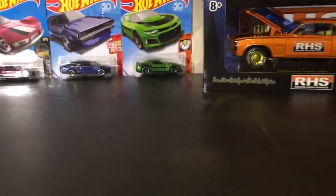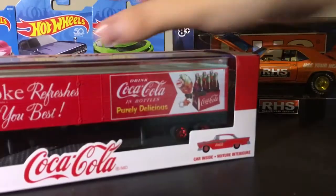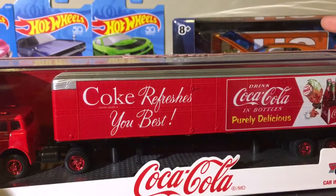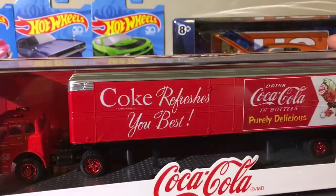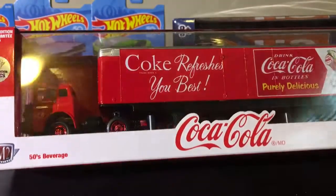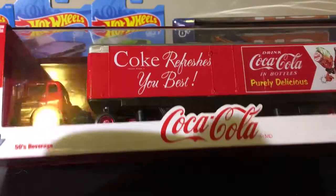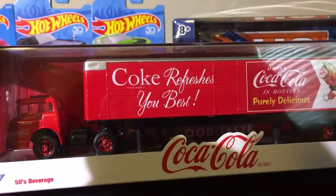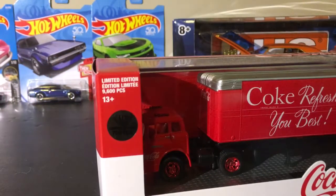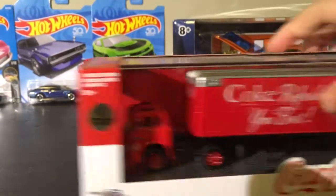Also found these. These are my other chase type pieces. This is my only other Auto Haulers thing I have. But I was willing to spend $20 for this due to the fact that, well, it's a chase, and I'm not going to open it with its rareness, so I don't need to worry about unscrewing it. But yeah, this is a very nice piece in my opinion. Limited to 750 pieces worldwide, 13 and up, unlike the other ones that are 8 and up. So this might be more of a collector piece.